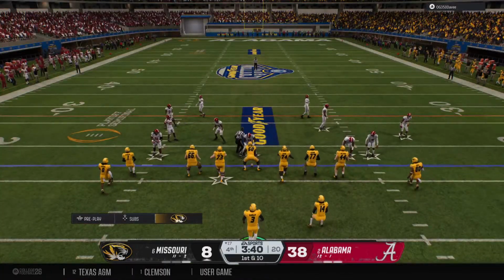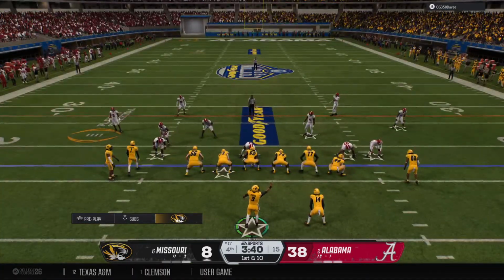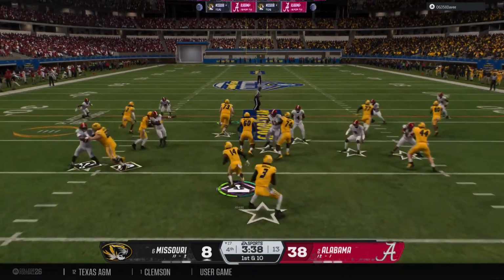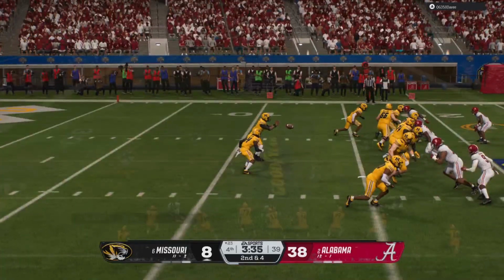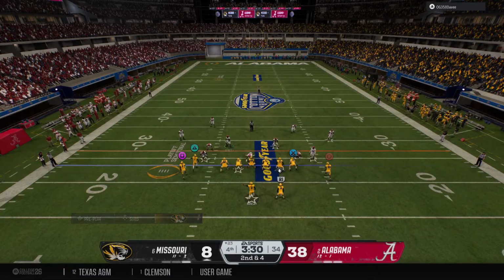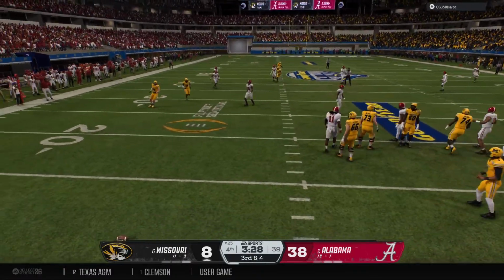So the Missouri offense heads back out onto the field. The last possession ended in an interception. Let's see if they continue to trust this quarterback in the passing game. From the shotgun now, here's a handoff inside. No huddle now for the offense. They look to throw it here on 2nd down. And that pass falls incomplete.